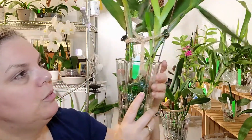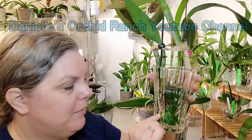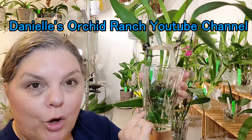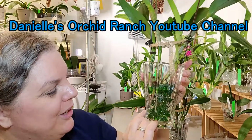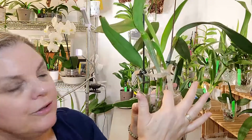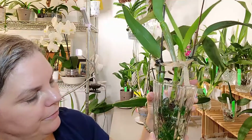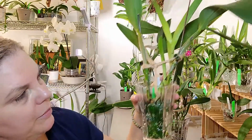So she is in a water culture with the little beads. Like I say, I'm channeling my inner Danielle, and hopefully can get these water cultures to take off. The water's way down here. I watered her today, filled her all up, let her get a drink, then dumped it out and just left a little bit.